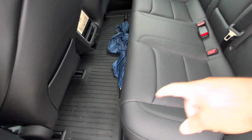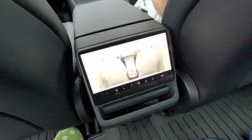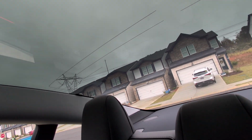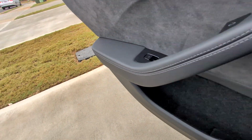So of course we put in a mat for the back seat as well. And as you get into the back seat, I have to clean this. I've had it about a week now. You have the little display right there that you can touch and adjust your air. And of course you do have the panoramic roofing, which comes tinted, so that's pretty nice. And this is what it looks like if you're in the back seat and you get in the driver's seat.